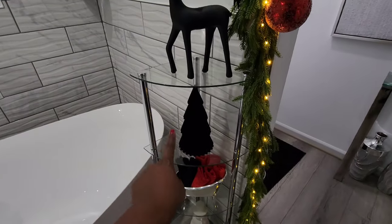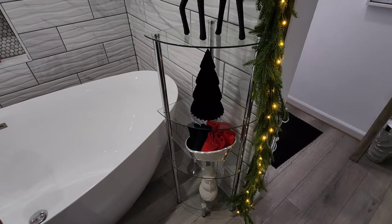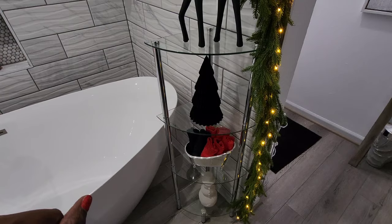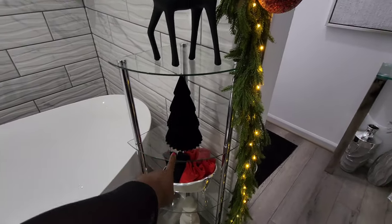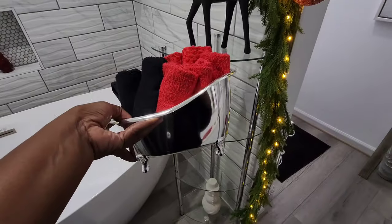I have this stand here, which is from Amazon. I purchased it maybe during the summer or the first of the year. And I'll place a link down below to that. Here's a Christmas tree that's from Target. I have this little tub here. I've had this for a while.